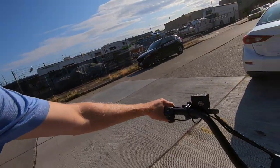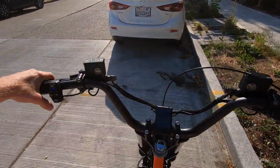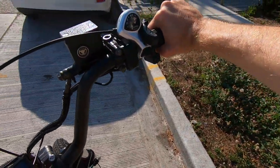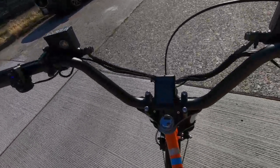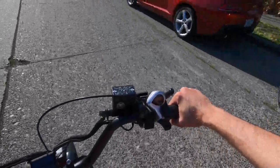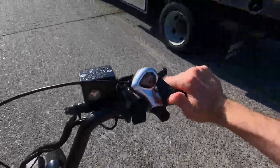Here we go. We're in assist level 5. I might take it down a little bit, so we don't get out of control. Unlock the left, unlock the right. Just gonna start twisting, check over the shoulder. There we go. Now I'm starting off with the twist throttle, but I'm gonna let go of that, and now it's pedal assist. A little bit of a delay there, but that's to be expected with a cadence sensor. It's nice that it has 12 magnets. That's a higher resolution than some of the other ones. It used to be like 6 magnets. Shift gears.